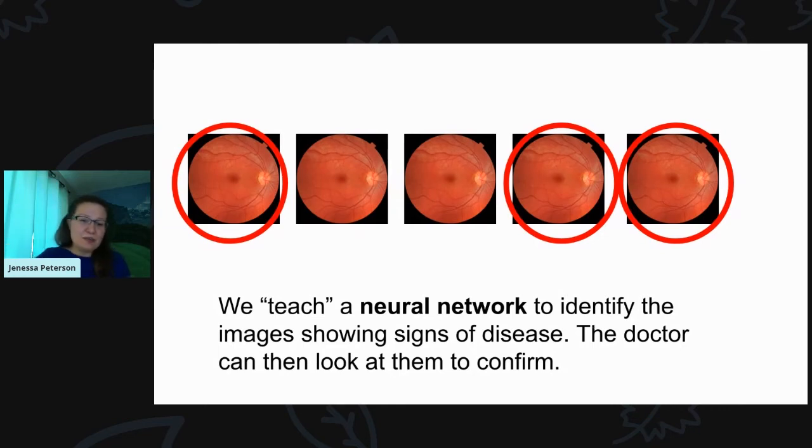Then the job isn't done. The doctor still needs to look at those images, but maybe instead of looking at, say, 3,000 images, they might look at 8 images. And their job is a lot easier at that point if we can use this machine learning to make it easier for them.